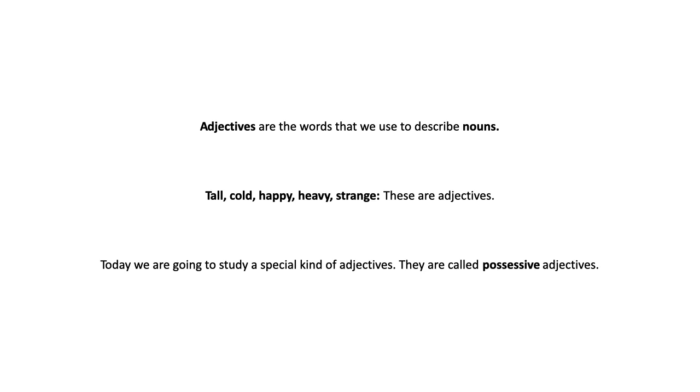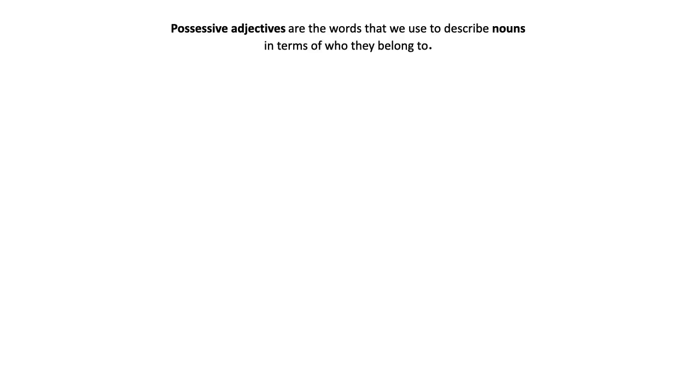They're called possessives. Now, probably many of you already have an inkling of an idea of what the possessive adjectives do, because possession means owning something, having it belong to you. So that is what possessive adjectives do. They describe nouns in terms of who possesses these things, who they belong to.